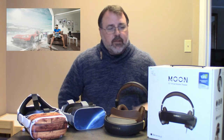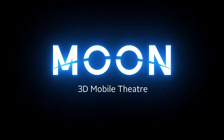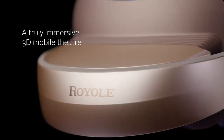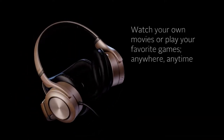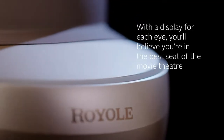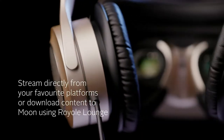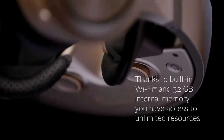This is all mine. But there were a lot of questions concerning the Royole Moon in particular, and that was the one I really wanted to cover, versus the standard virtual realities, the standalone virtual realities that are out there currently. So without further ado, this is more of an answer to questions about the Royole Moon rather than an actual review of the headset itself. But I wanted to give you some of those options and my personal opinion about the Moon after owning it for 2 years now.